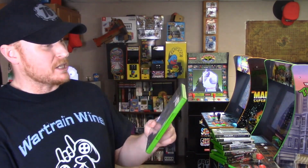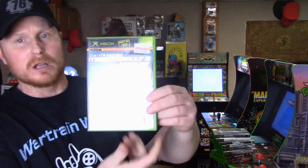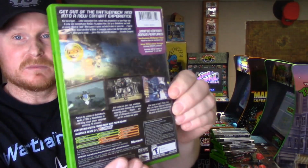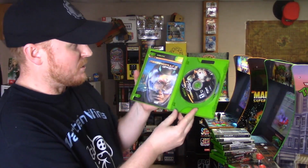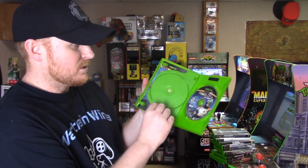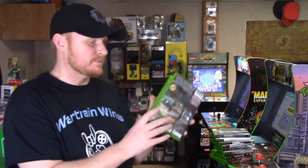This is actually an Xbox only, so it's an exclusive, limited edition MechAssault 2 Lone Wolf. It's got some cool metallic, like shiny cover, so that's pretty awesome. Same thing, sticker, $49.99. So here, got 2 discs. So pretty awesome stuff here.